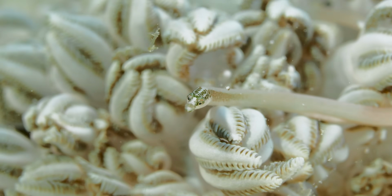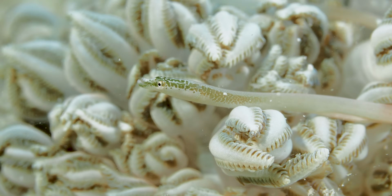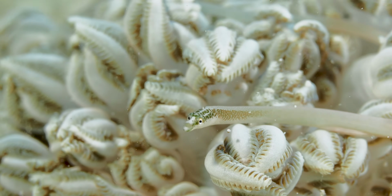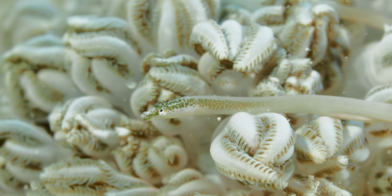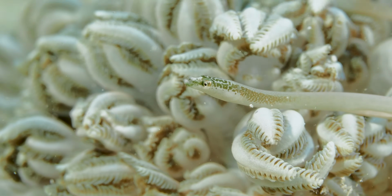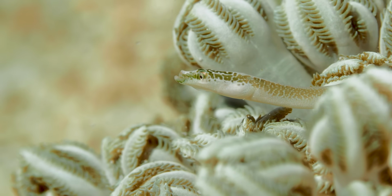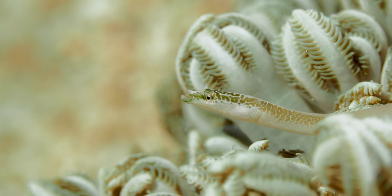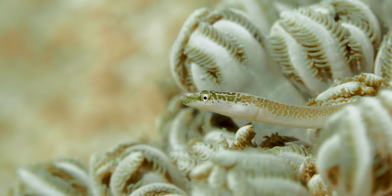So that's a pulsing xenia in the background that he's hiding in. And for some context, that red, brawny, pug-nosed pipefish was about the size and width of a pencil, like a number 2 pencil. So if that guy was the size of a pencil, this white guy is about the size of the lead inside that pencil. It was just tiny, and it was just swimming around in this pulsing xenia, perfectly blended in.